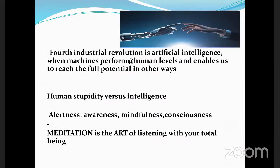So as the fourth industrial revolution is going to be artificial intelligence, when machines will outperform a human level and enable us to reach the full potential in other ways. I've specifically said other ways because still the human intelligence carries the upper hand. And it is the alertness, awareness, mindfulness, and consciousness of a surgeon which makes him different from artificial intelligence.